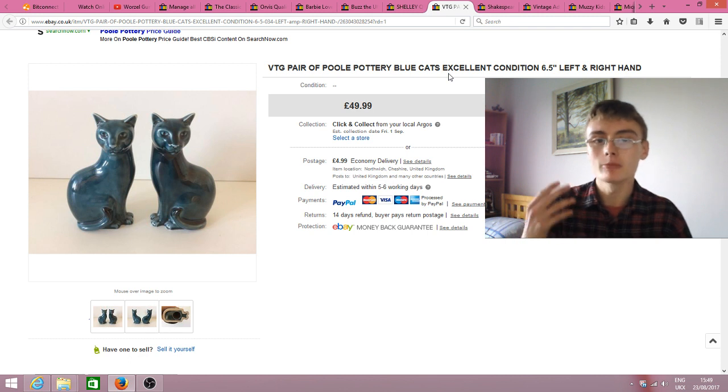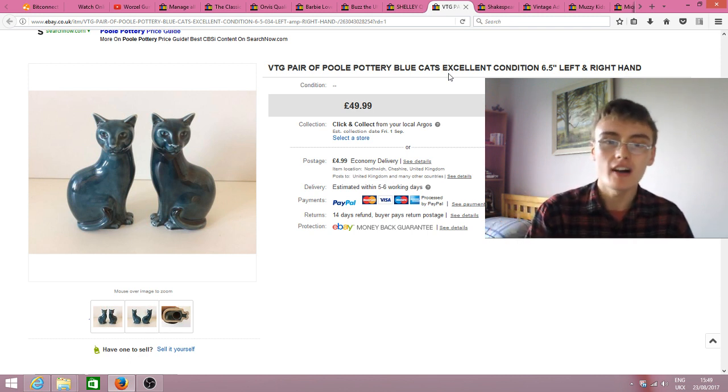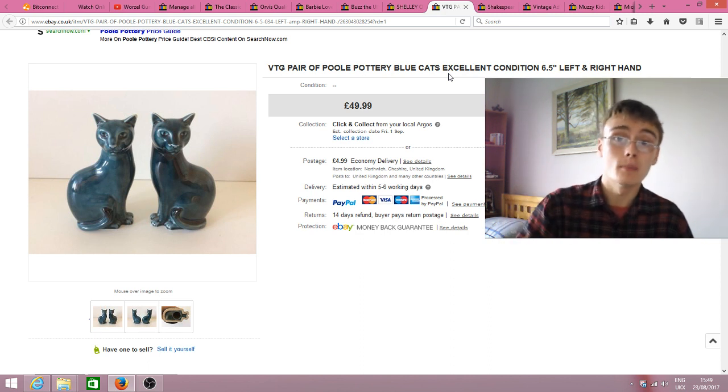This was a pair of Poole Pottery blue cats. Quite sought after, these are. I found them in a charity shop for £4.99 a piece. Didn't know whether they were worth it or not, but it was a charity shop where I know the manager, and we had a bit of a conversation, and she said, yeah, they might be worth picking up. So £4.99 a piece, so I paid £10.